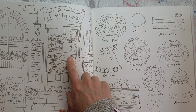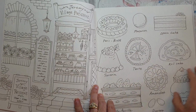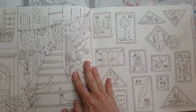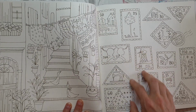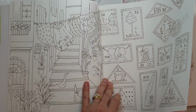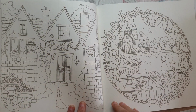This is the patisserie, so you have a close-up there, and then some of the cakes available at the patisserie. Building stamps, and all these illustrations have been done with a toothpick and ink, so they are very, very special.